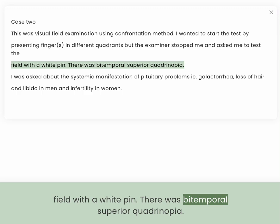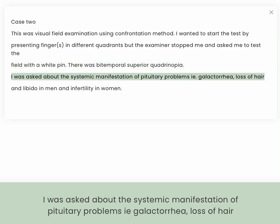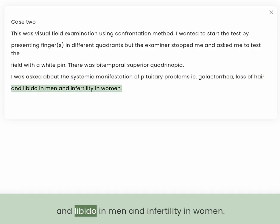There was bitemporal superior quadrantanopia. I was asked about the systemic manifestations of pituitary problems, i.e. galactorrhea, loss of hair, and loss of libido in men and infertility in women.